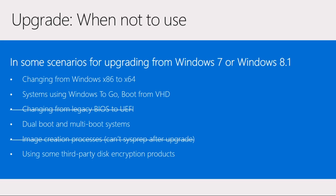If you're using Windows To Go, it's not upgradable, period. So you have to build a new Windows To Go stick. If you're using boot from VHD, same thing. You have to build a new VHD and then flip over to the new operating system.